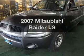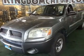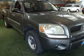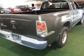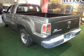Check out this 2007 Mitsubishi Raider. If you're looking for an automobile with great attributes, look no further. With a reliable six-cylinder engine, the powertrain includes rear-wheel drive that responds smoothly to its automatic transmission. Premium wheels give a more luxurious look. Anti-lock brakes help you bring your vehicle to a safe stop.